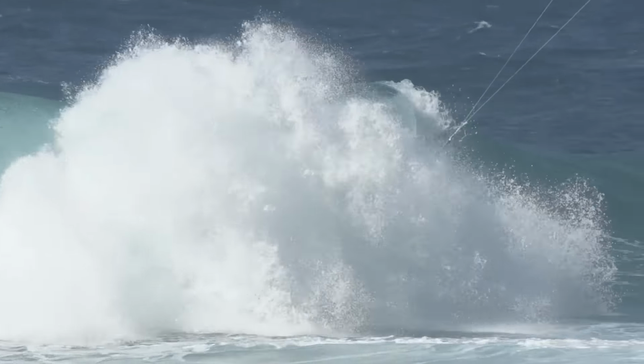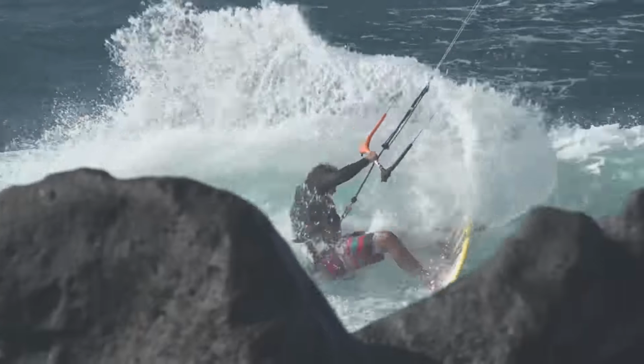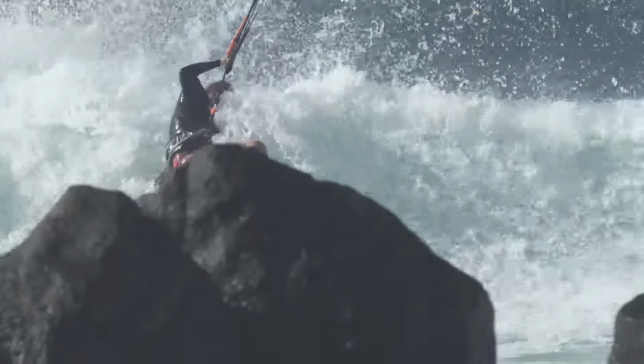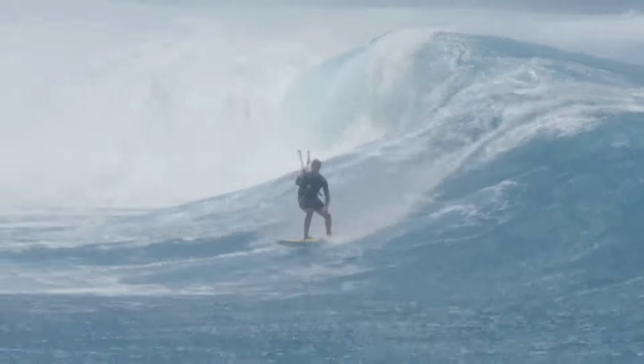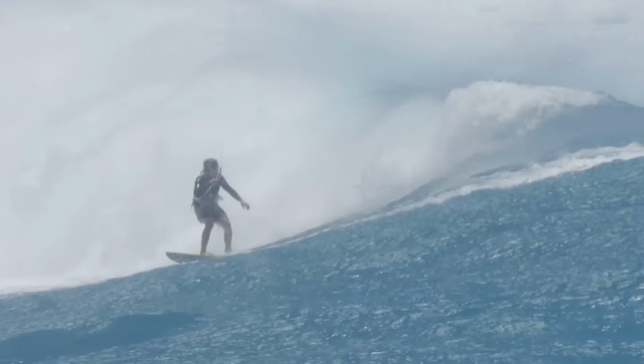It's gonna have drive. It's gonna be fast down the line. It has a real snappy turn off the top. It's loose. It's playful. It really has all those things that you're gonna want for those best wave days. So that's the 2016 Cabrinha Proto surfboard.